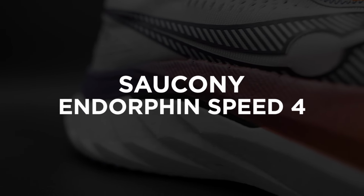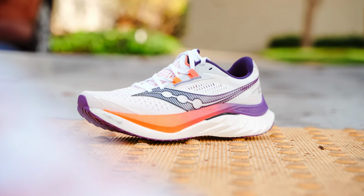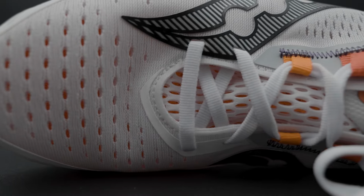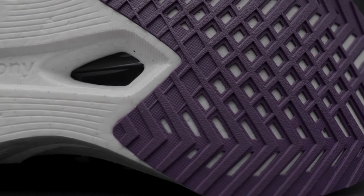The first one on my list is going to be the Saucony Endorphin Speed 4. The Saucony Endorphin Speed 4 is a tempo day shoe. This is best for those workouts or speed days when you're just trying to pick up the pace. The upper is made up of a mesh upper, the midsole is made up of Power Run PB, and it has a nylon winged plate, and the outsole is made up of a lattice outsole rubber.